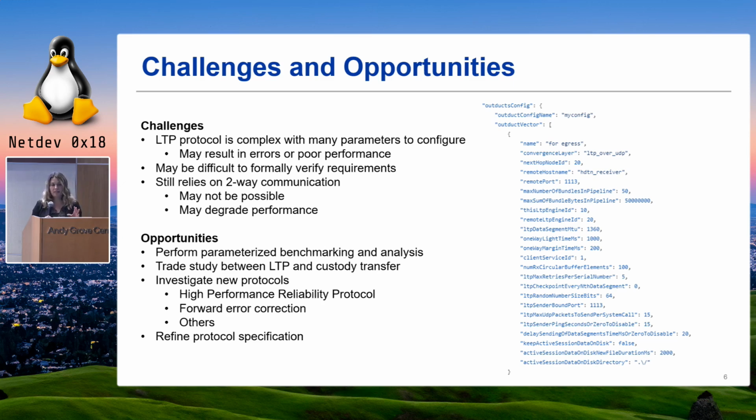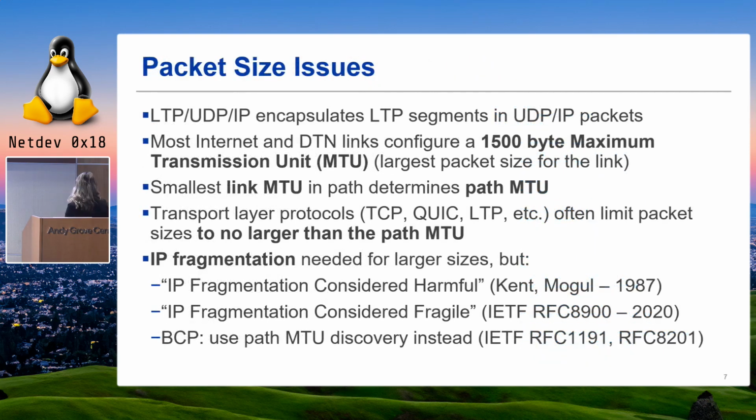It also still relies on two-way communication, which in the case of the CubeSat I was discussing may not be possible. Or it may be the case that when the link is very asymmetric, since you're waiting for those responses, it can really degrade the performance even if you have a very fast link. So we're looking at some parameterized benchmarking analysis, trade studies between LTP and what they call custody transfer as part of bundle protocol. And we're looking into some new protocols being developed by ESA called the high performance reliability protocol, and also forward error correction. And now I turn it over to Fred.